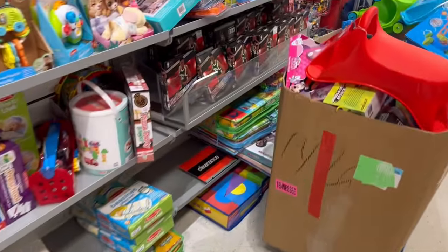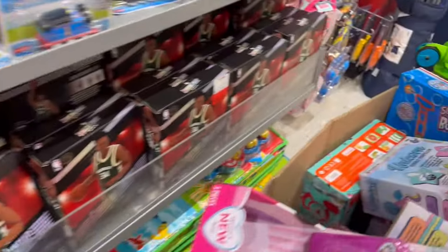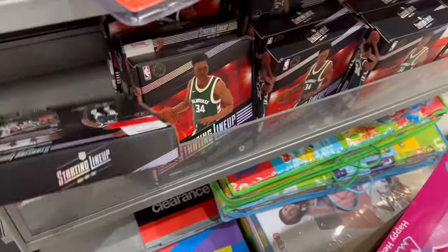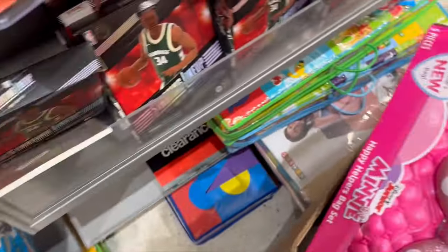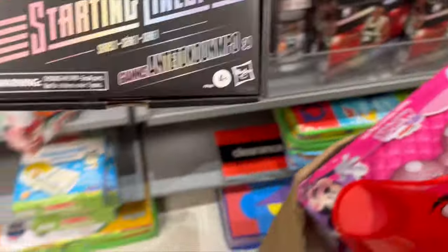Also, we have a bunch of starting lineup down here. We got Giannis. We got LeBron James over there. Might end up picking up a Giannis here for $8. That's a decent price. And I don't have any starting lineup figures. I kind of want to play with one, test it out, see what they're like. So I might grab this. I might grab that Batmobile.